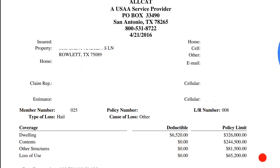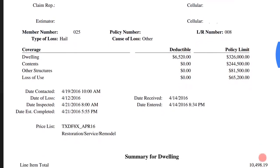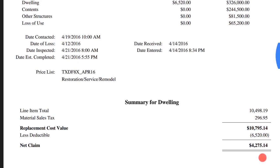So here we go. This is an estimate that was written by USAA for one of our clients who's a contractor, but this was written for a homeowner for a hail damage project claim that took place in April of 2016 in the Dallas-Fort Worth market. In April of 2016, there was a big hailstorm in that area, some baseball-sized hail. It was widespread, covered a lot of area.